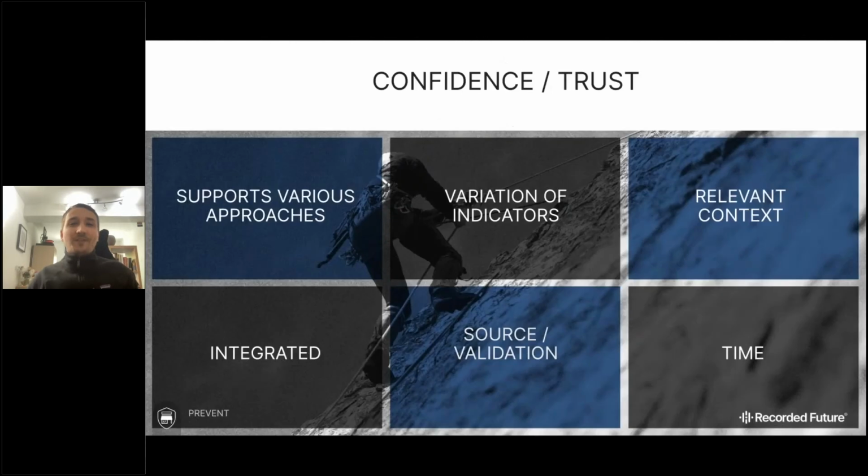So the first one is prevention, right? And when we talk about intelligence for prevention, that's a critical thing, right? We talk about denying the capability of certain assets to be able to perform traffic or to be able to talk with other entities that might be outside your infrastructure. So whenever we adopt intelligence for prevention purposes, we need to understand that it is important or critical to have a variation of indicators because everybody approaches prevention from different perspectives of the pyramid of pain. We need to have relevant context. I don't want to block inbound and outbound when only outbound might be relevant, right?